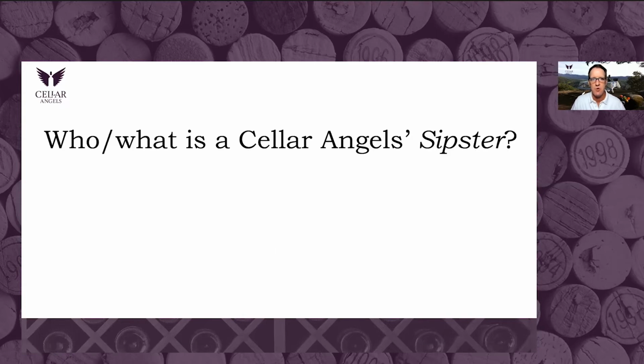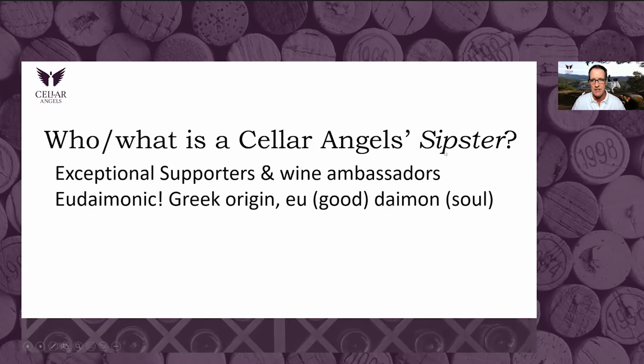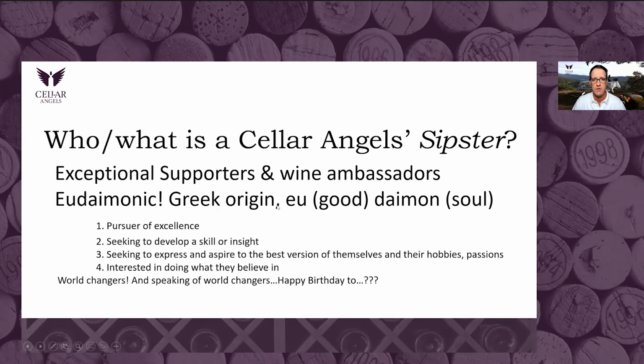For those of you that are new, who and what is Cellar Angels and what is a Sipster? Jeff, you may not even know this, but the community has actually nicknamed themselves the Sipsters. They are exceptional supporters and wine ambassadors, and they are eudaimonic in nature. Eudaimonia is a Greek origin term: eu, meaning good, daimon equals souls. They are good souls. These are kind people. They pursue excellence. They want to develop additional wine skills or insight.